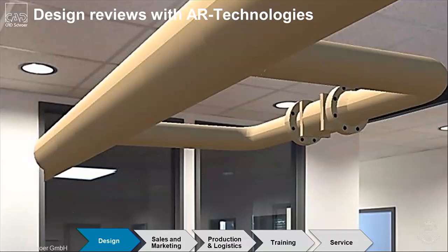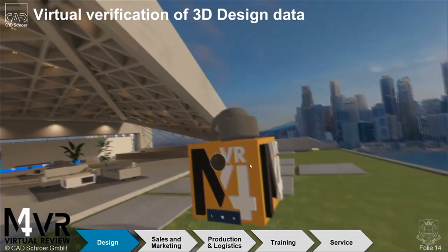So, my first AR example. This is a pipe in our office. The pipe's from the design system. They're showing what it would look like or how bad it would look like. And that's my worst slide. So this is our VR environment.